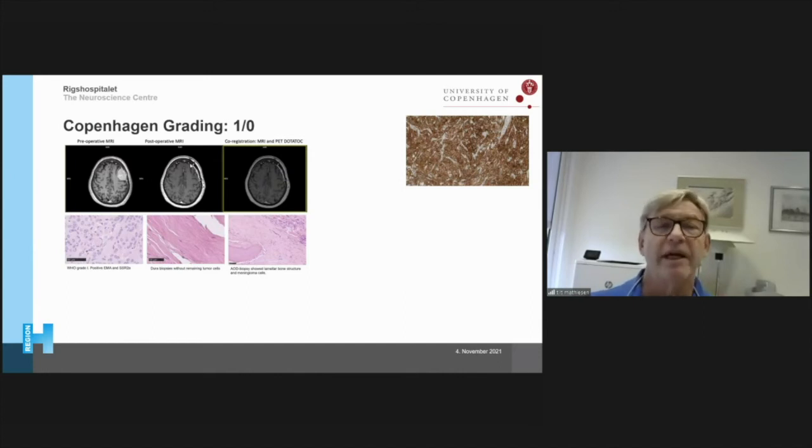So the first part of Copenhagen grading includes the histopathology of resection margins. And we can grade this as either 1 or 0. If we find a tumor behind, such as we do here, we have a postoperative imaging where we do not see any tumor on the MRI, but we have microscopic evidence of residual tumor cells in the resection margins. So we wouldn't consider this complete removal. This is a Copenhagen grade 1 and 0.